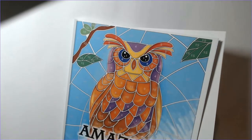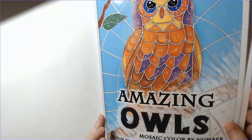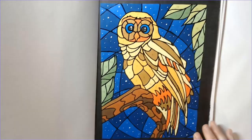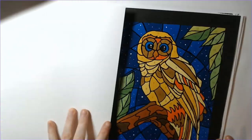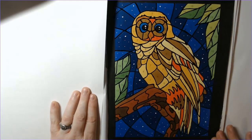And finally, we have from Amazing Owls by Color Questopia. This is actually a Color Your Hoard picture as well. I have my Wise Brand owl here. I did add some white gel pen stars just because I felt like it needed it.